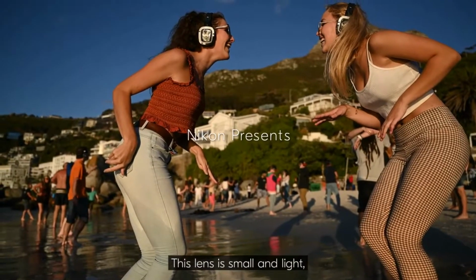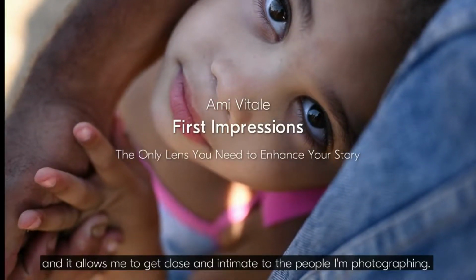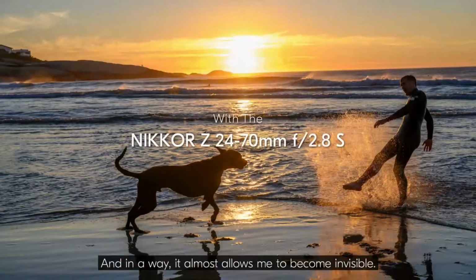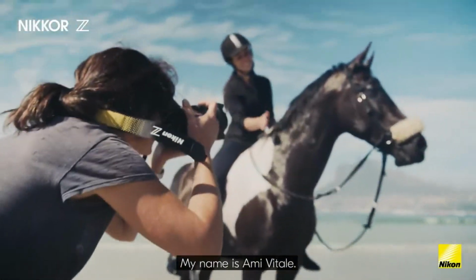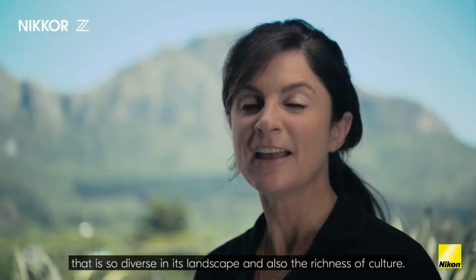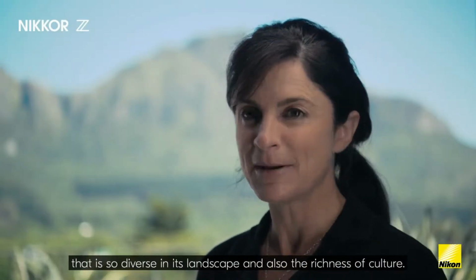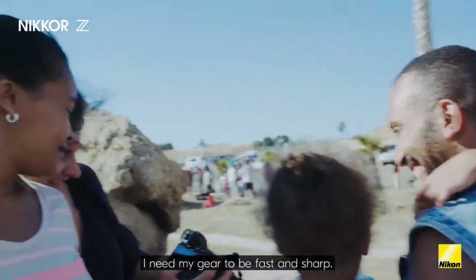[The camera] is small and light, and it allows me to get close and intimate to the people I'm photographing. And in a way, it almost allows me to become invisible. My name is Amy Vitale. I'm here in Cape Town, South Africa, shooting this incredible city that is so diverse in its landscape and also the richness of culture. I need my gear to be fast and sharp.